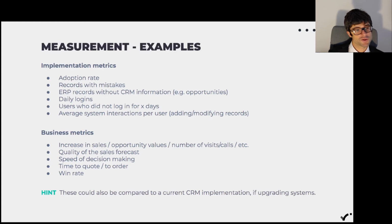Business metrics, I mentioned, include increasing sales and opportunity values, number of visits, calls, interactions in general, but also they can be for things like quality of the sales forecast. Maybe before you used to do this in Excel. There's nothing wrong with Excel, but it's just a very static way of doing things. Maybe now you have a CRM, everyone has data updated, so you can even just download and do this in Excel if you wish, but many solutions already have a sales forecast built in, so you can measure the quality of this forecast. Maybe the speed of the decision making has increased. There are a lot of business metrics that can be impacted by this.